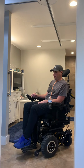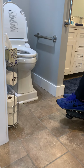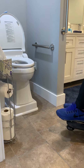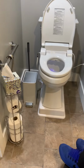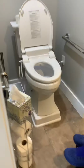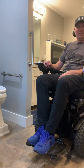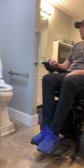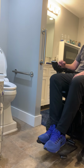One of the things I really like in here is this 4.5-inch toilet lift. It's amazing because I tried some of the other versions of it. They go underneath the toilet seat, and it didn't work near as well. Not strong enough, and moved around on me. That base is super secure, and then also this handle here for me to hold on to.